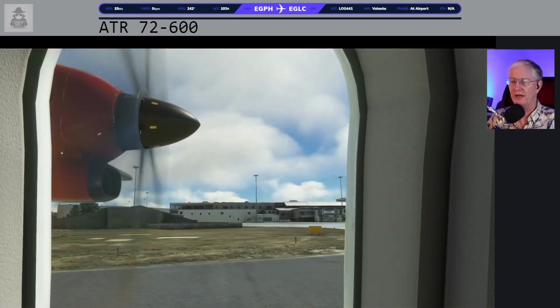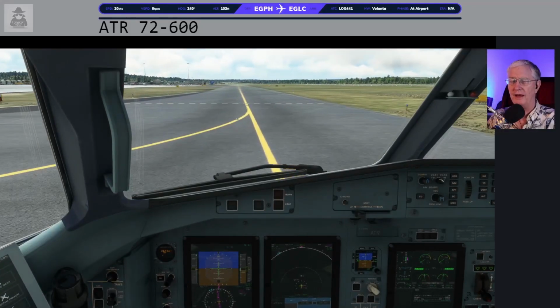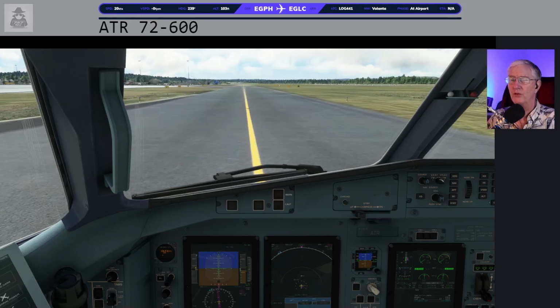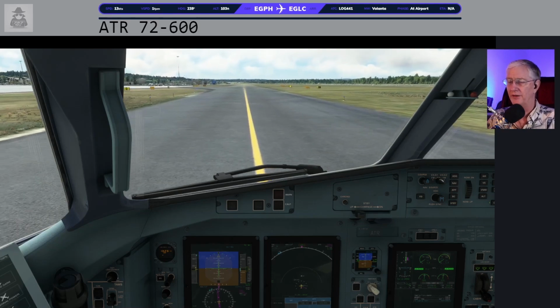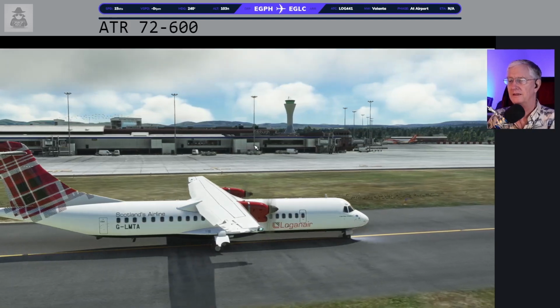There's a nice view of the airport over there. The incredibly iconic control tower that they have here is really nicely modeled. Plus, the other thing that's really cool about the control tower here is the color of the tower actually changes at night, which is really awesome.